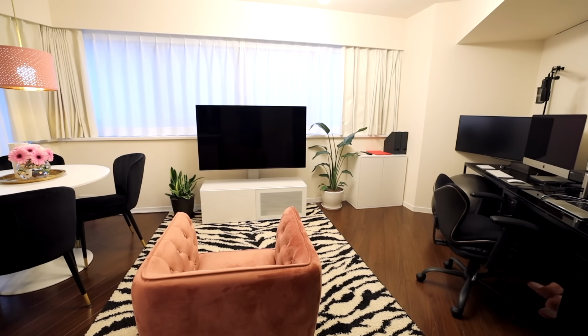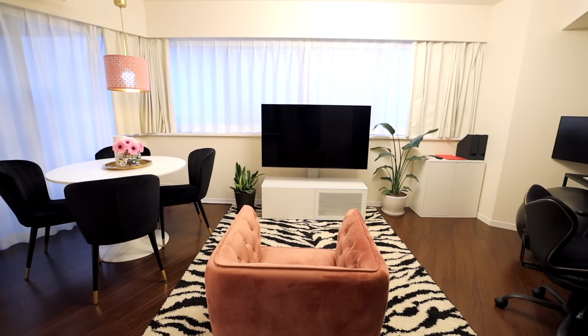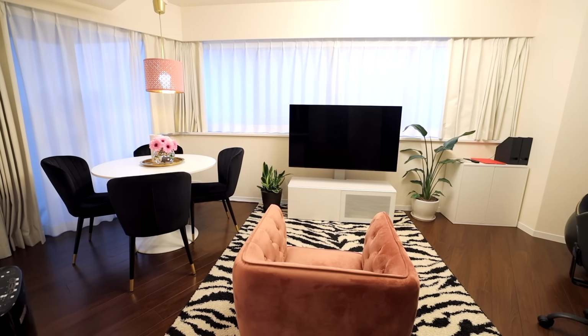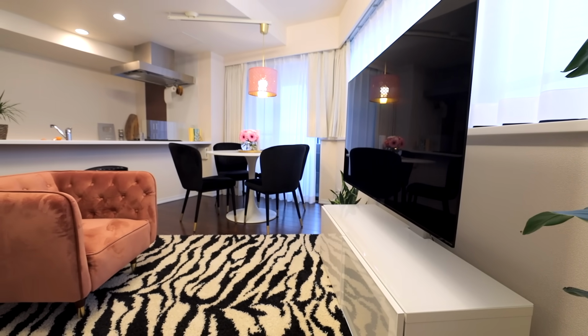We have our little dining set over there, and then we just have this living room space right here. You can see that the zebra carpet, which kind of goes with the Tokyo Zebra motif, just kind of separates the dining and the living room area. But one thing about this living room area, we're actually still waiting for a sofa to be delivered.